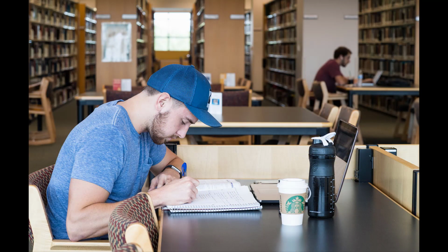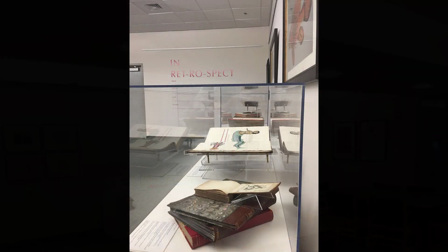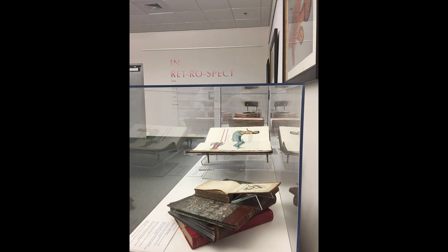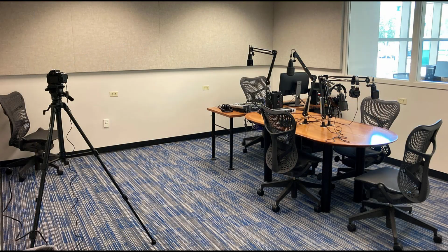The silent study area can be found on the third floor of Library East. The third floor also houses the University Archives and Special Collections, including an exhibit space that features a different exhibit every semester. The library has 2 media production studios with professional audio and video recording equipment.